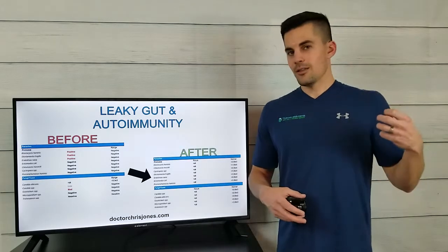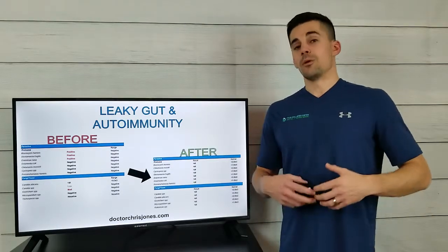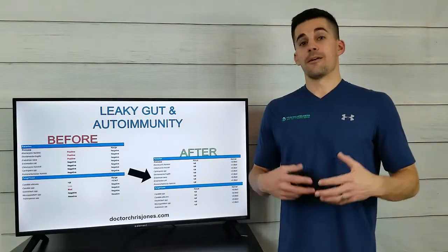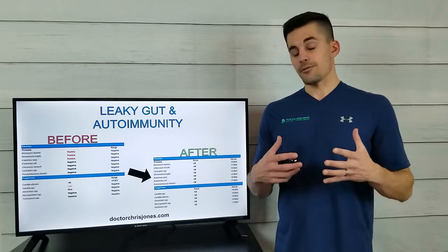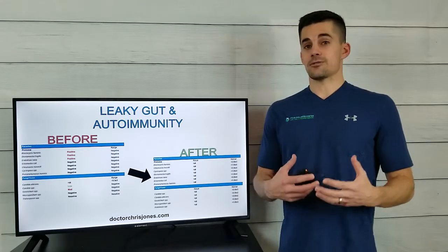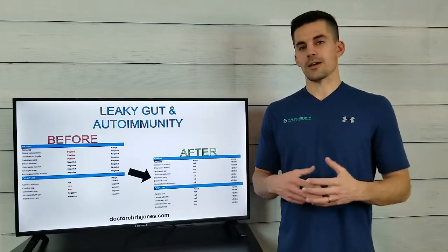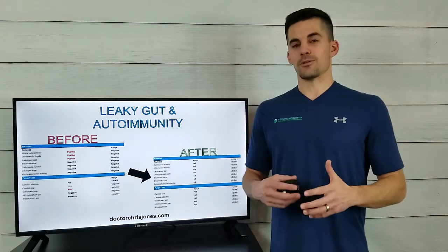We remove the antigen, we remove the toxin or the parasite or the pathogen, we remove the inflammatory foods, focus on good nutrition, healthy anti-inflammatory foods, decrease stress, get good sleep, get hydrated, get back to the basics, and people's lives absolutely change.